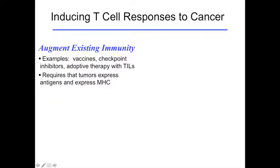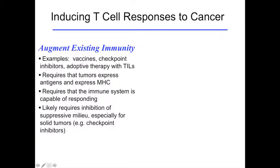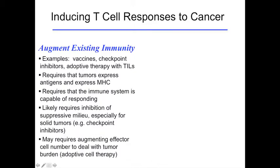Now, for that to work, there has to be an antigen that can be recognized, and the tumor has to advertise that antigen in a way that the immune system can see it. That means they express this molecule called MHC. It means that your patient has to have an immune system that's capable of responding, and many of our patients, of course, have often been beat up by chemotherapy, which probably limits that. And because tumors, we've learned now, create a shield around them during the early phases of their growth that protects them from the immune system, even if you augment responses, if you don't do anything to break down that shield, to alter the immunosuppressive milieu, you may not get as far as you otherwise would. So people are doing that with the checkpoint inhibitors, or you may just have to go in with lots more numbers, and people do that by expanding T cells.